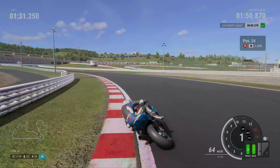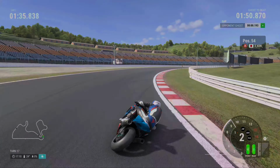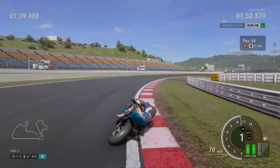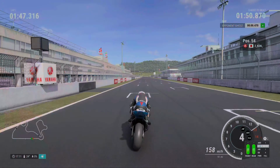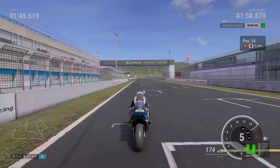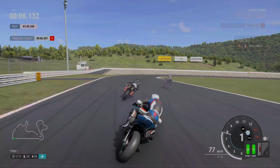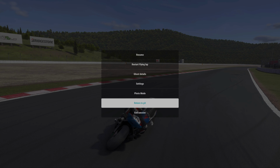As soon as I tap the gas, it just understeers. Might have to do something with the rear comp settings just to stabilise it a little bit. First things first, we'll put a notch of traction on and see how that goes. Oh, not very well. Right, you know what? Back to the pit.